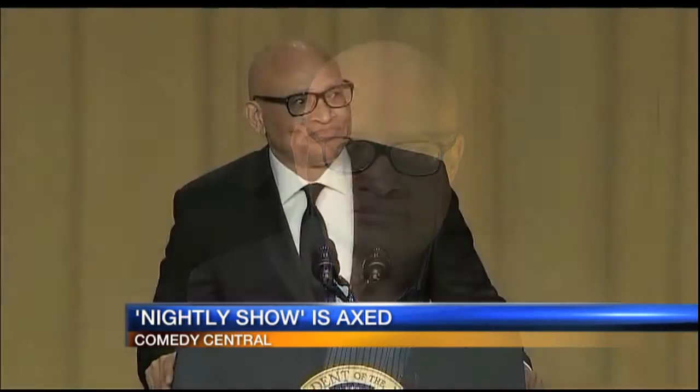Comedy Central is axing The Nightly Show with Larry Wilmore. The late-night talk show premiered in January of 2015 when Stephen Colbert moved to CBS. Wilmore previously was a correspondent on The Daily Show. The Nightly Show sought to explore current events and larger life issues, but never really quite took off like Colbert's show. The show will conclude its run on Thursday, and then Midnight with Chris Hardwick will replace it starting next week.